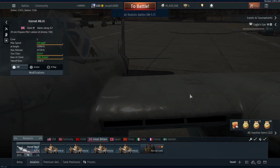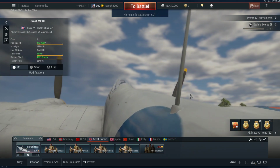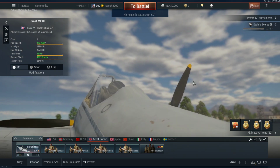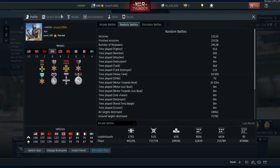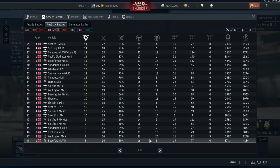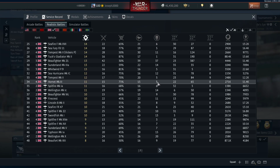I wish I'd have done it in a squad, because most of the time I wasn't in a squad, and to be brutally honest, I wish I did. So let's get into how I did in terms of my profile and everything. I personally don't like this aircraft, so I didn't really care. 5 deaths, 73% win rate, 22 kills, and 65 ground units.